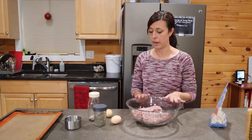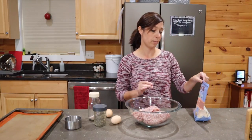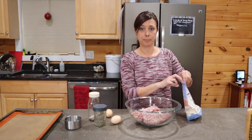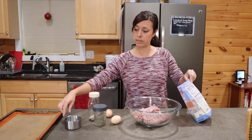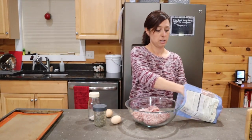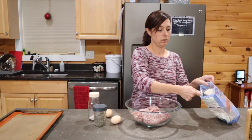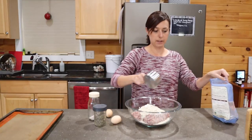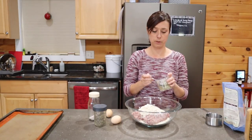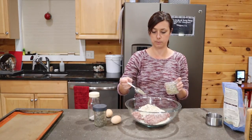So I have my 2 packages of pork here, and I do not have any breadcrumbs, so I'm going to use oatmeal like I did with my meatloaf. That worked out really good. It's just like a binding agent, something so it will stick together. I'm gonna start with 1 cup and see how that goes. I was out of Italian seasoning mix, so I just mixed a few seasonings together. So hopefully that will taste good. I'm gonna just sprinkle some in there.